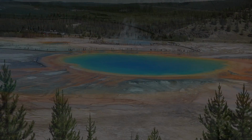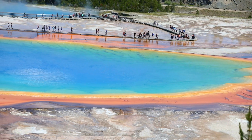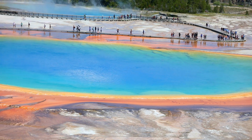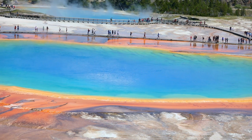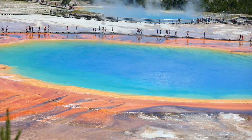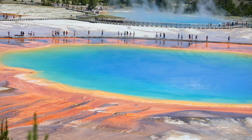In order to view it from above, you have to park at the Fairy Falls Trail parking lot, then hike from there, and it's about a mile hike. You can't miss it with all the people parking and walking around there. Look at those ants walking around there.